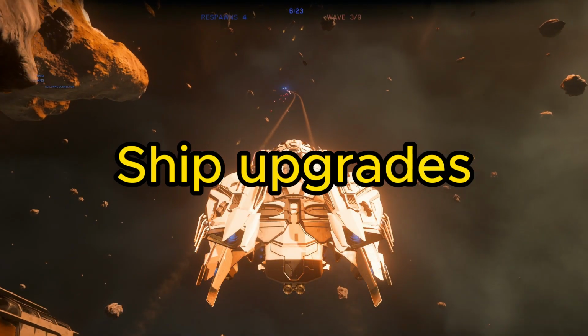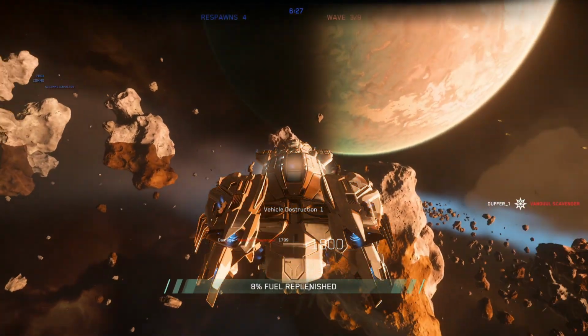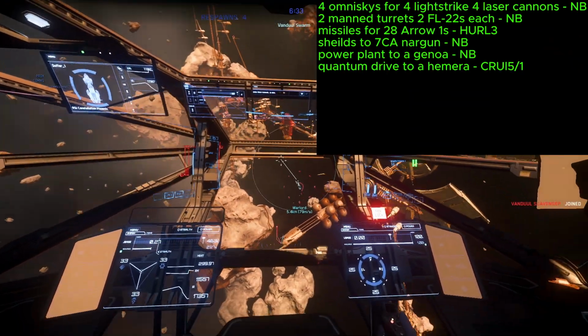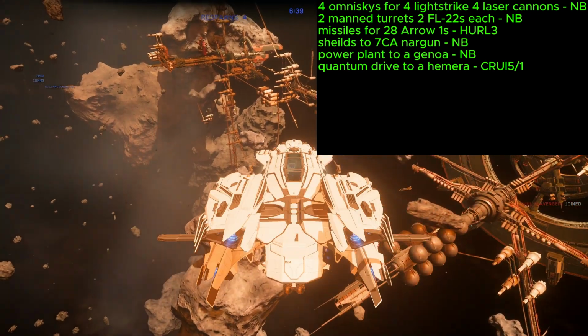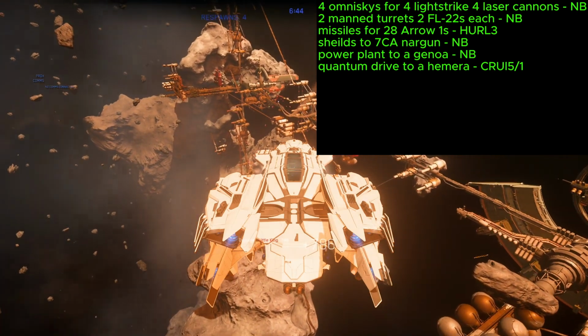So now it is time to move on to the ship upgrades you can make if you want to max out its stats, of course, as like my other videos, without trading out ballistics. And to start this off, you should trade out the 4 Omniskis for 4 Light Strike 4 laser cannons. These can be bought at New Babbage. You'll be seeing New Babbage in most of these. Give the 2 manned turrets 2 FL-22s. These can also be bought at New Babbage.